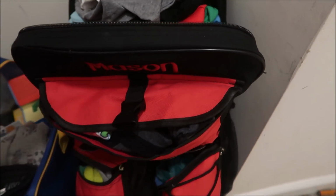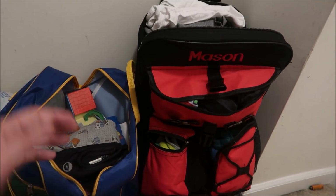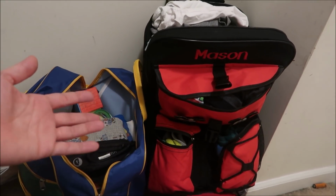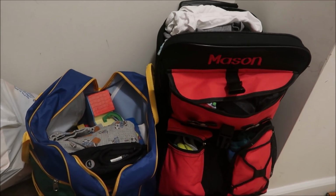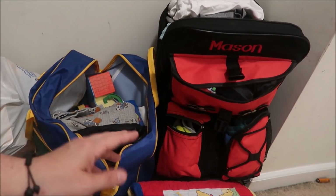Boys obviously are a little bit different. They don't need as many changes of clothes as Maya will. Mason still does have a lot of accidents, so we do go through a fair amount of change of clothes, but at my mom's they live in the pool, so we need to have more bathing suits than clothes. So this is pretty much what I have packed for them.